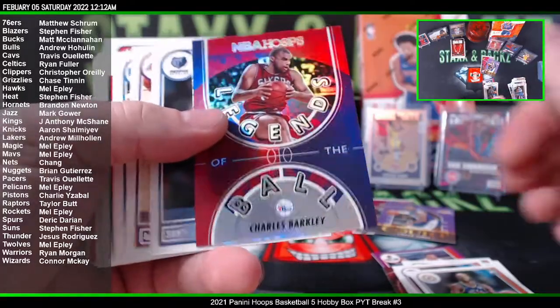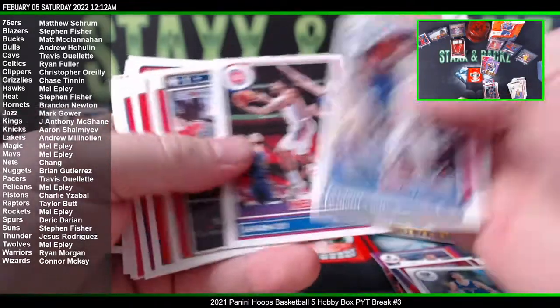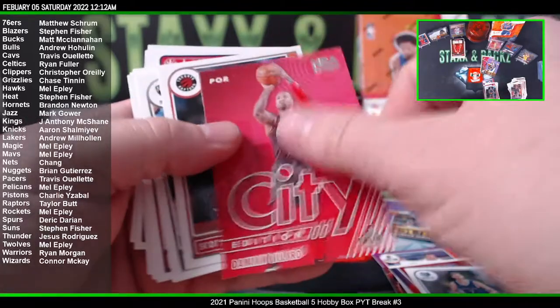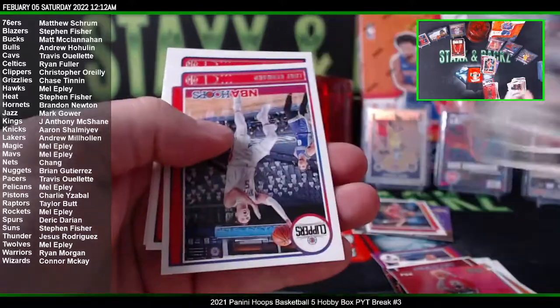Charles Barkley, Legends of the Ball. City Edition, Damian Lillard. There's a Scottie Barnes rookie for the Raptors.